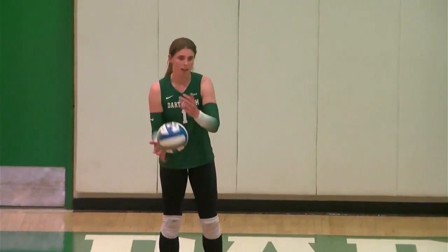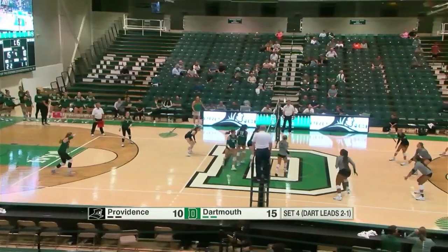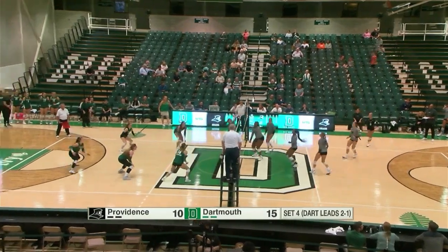Absolutely. 20th kill for Kawani Goots. Her career high coming into the season was 16 in her sophomore season. She's already shattered that mark a number of times this year.